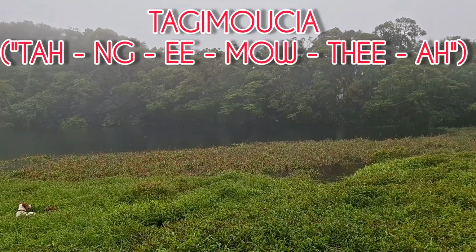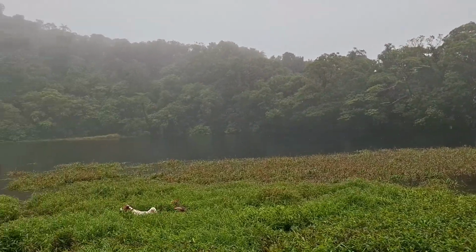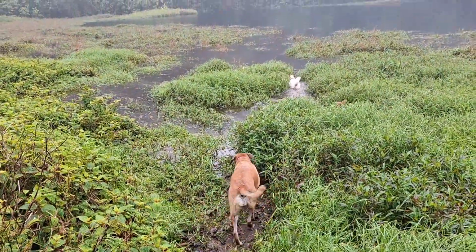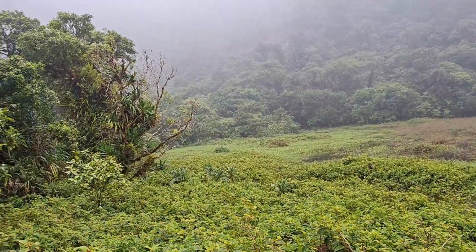Yeah, we're just down here in an old volcanic crater which created a lake in it. It has a very mythical story attached to it, which I'll crack on and tell you about.